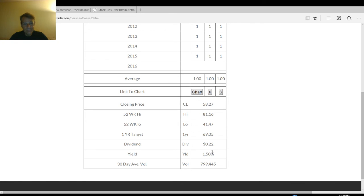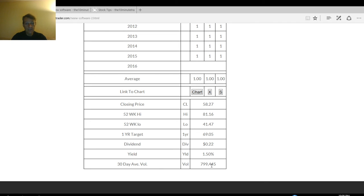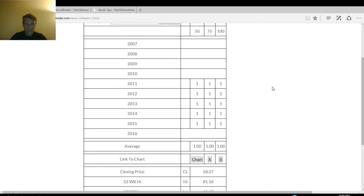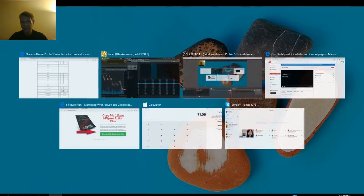The yield, no thank you. 1.5%. Nope, not even a million shares. Now I don't mind going between 500,000 and a million, if all the numbers are good. All these numbers are good right here. Ones I like seeing ones. Ones are great. However, it's only been there for 5 years, so it's not enough history for me. So I'm going to say no.